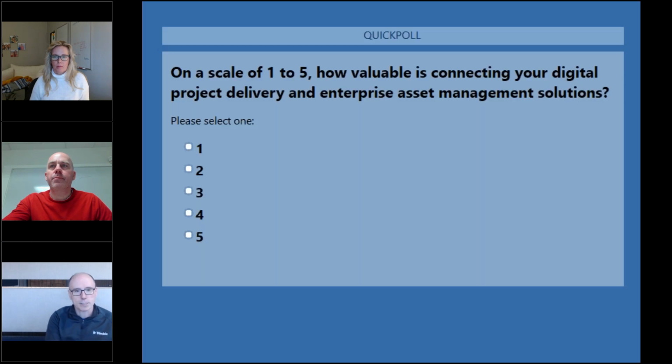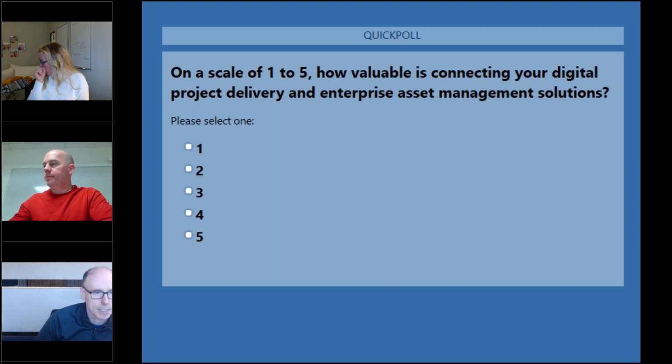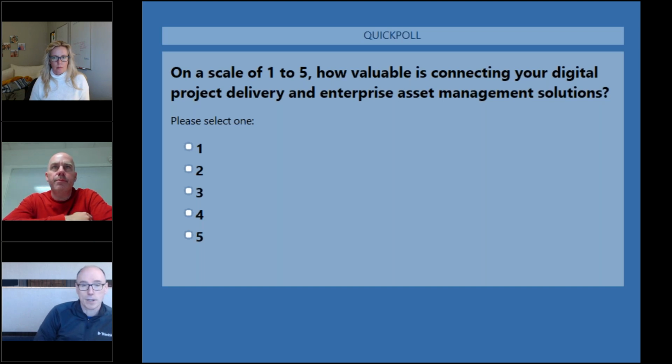What we're interested in is, based on what Chad spoke about, where do you find that from a criticality perspective? How important or how impactful do you see connecting your project delivery with your asset management system? So if you could go ahead and give us a rating on a scale of 1 to 5. 1 is completely irrelevant, I don't know why I showed up to this webinar. And a 5 is it would change my life. So if you go ahead and take some time and select from 1 to 5, then we should be able to share the results with you.